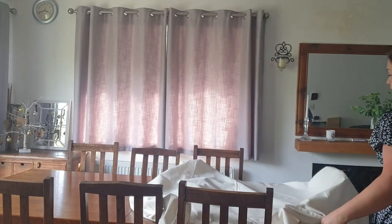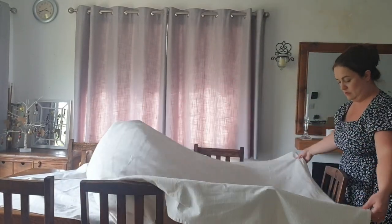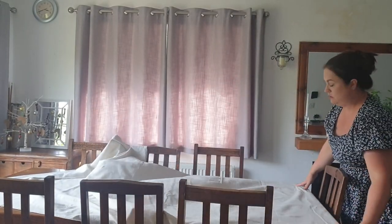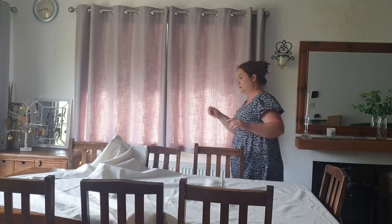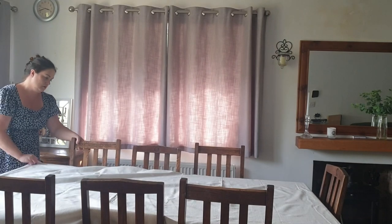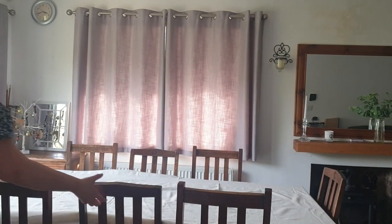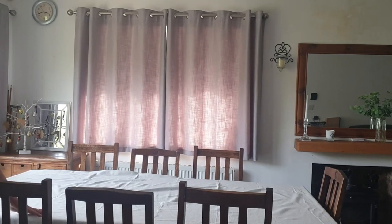Next, I'm setting up my table. I'm using a new tablecloth from IKEA. I love IKEA's tablecloths. And I'm just gonna make the table a bit special. We're not having a buffet because we're not having loads of people around for this Christmas in July video. So I'm doing a nice, sort of African inspired table setup.